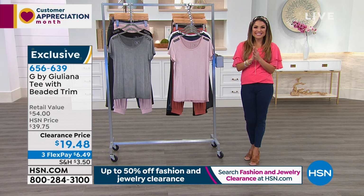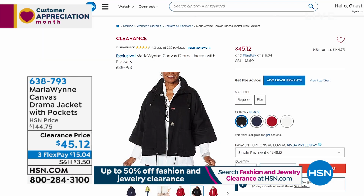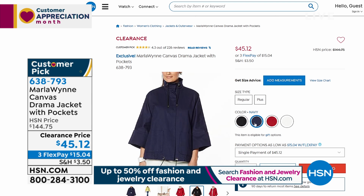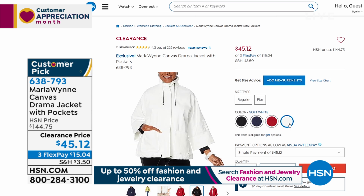A lot more coming in this hour, but sneak peek alert for you. $100 savings on a huge top seller for Marla Wynne, the canvas drama jacket with pockets. This was a Today Special at one point. It's a huge customer pick. It became a customer pick at $144. So to get it for $100 off today, total opportunity buy.